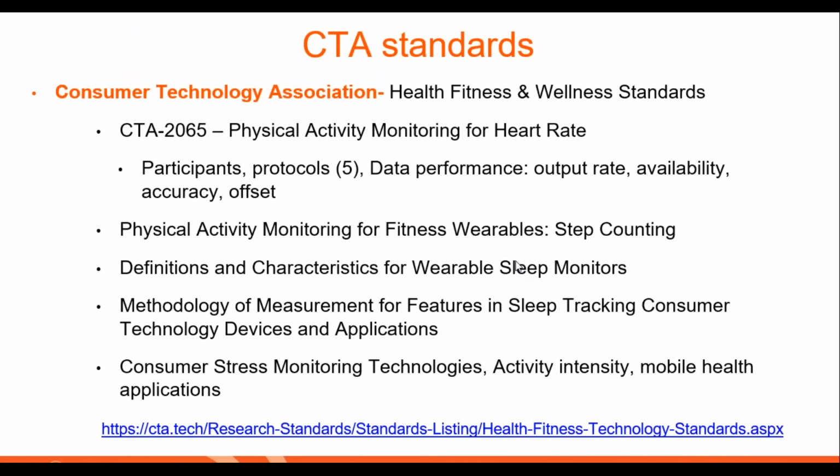and that data performance is in the realm of output rate. So is it coming out every second? Is it coming out once every 30 seconds? And the data availability. So we do allow a percentage of time that the data is completely unavailable. And that might be during a time where the quality of signal is very low, and we know that the heart rate that's reported is not right.